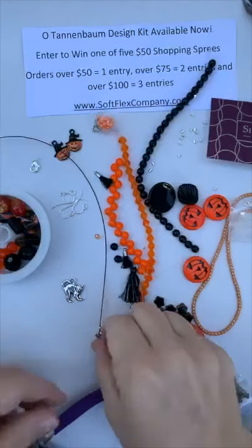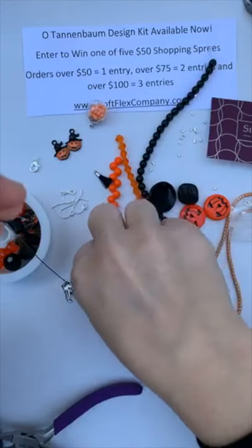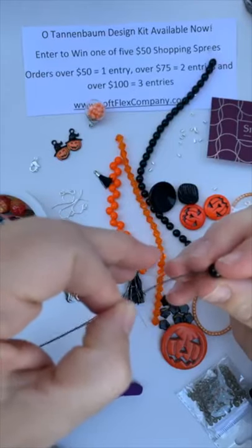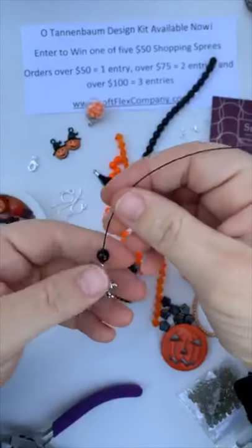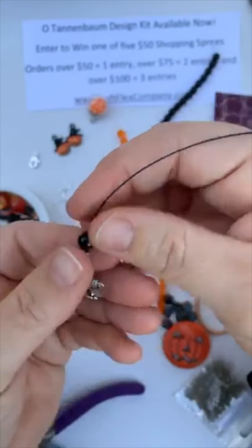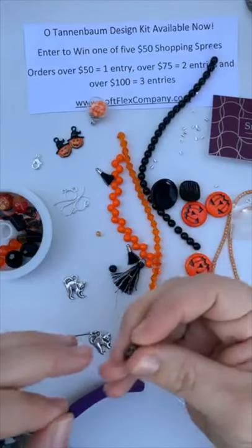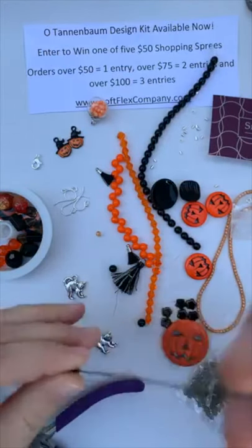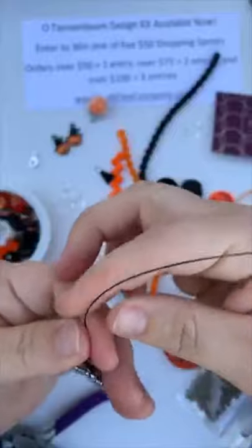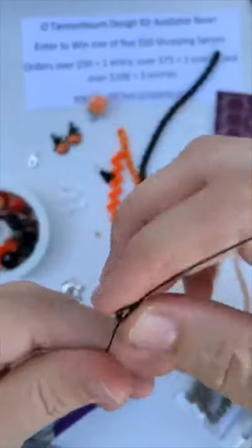Okay, so we've got our black cat, and first let's just try a black bead and just see how we feel about it. We could just do a simple black bead. We could fluff it up. We could do one of these cool stars. Would be kind of fun. A neat little star.